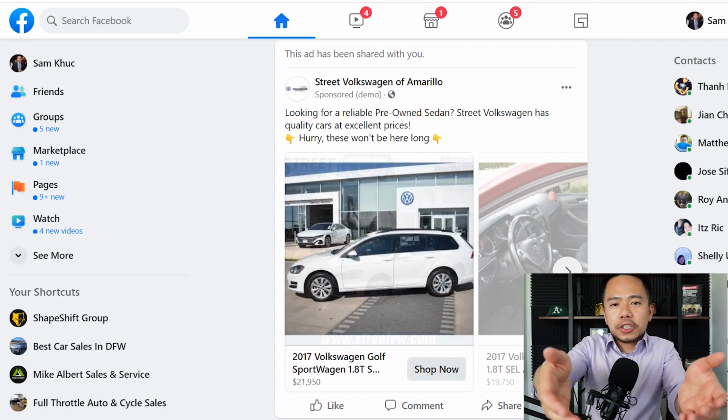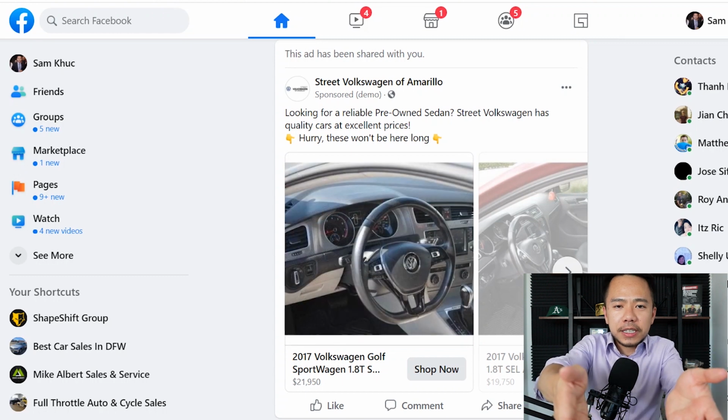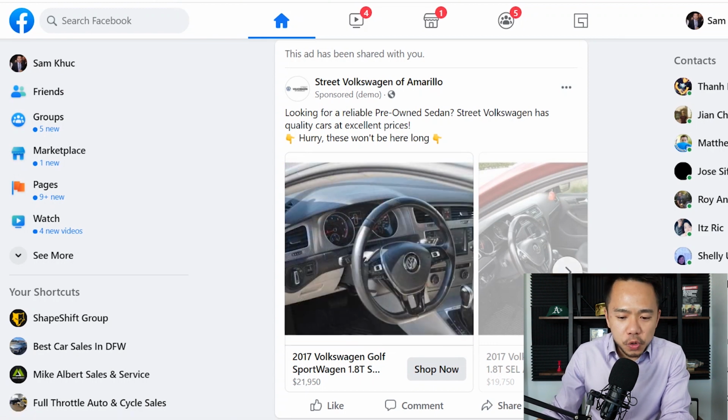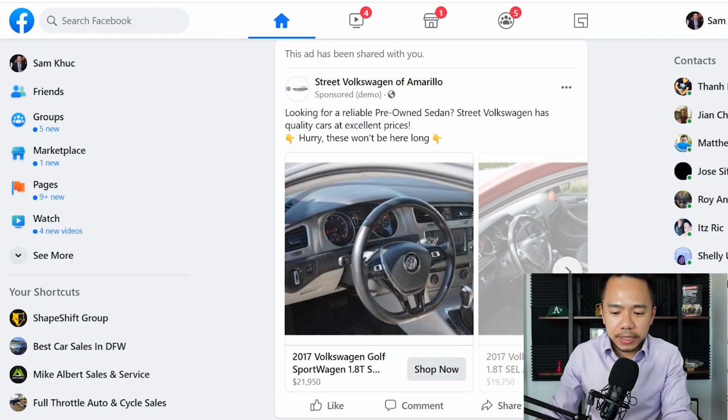Hey, heard you were looking for sedans. Here are all of our sedans for your convenience, for you to check out. You didn't actually have to do anything. You just logged into Facebook, you're just scrolling through your posts, and boom, here are the cars that you might be interested in. So if I'm weighing the two, which would you rather have?